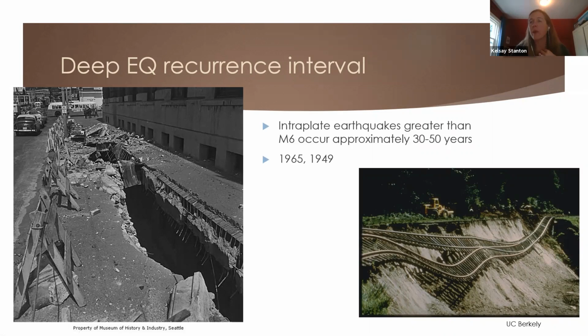These, because they occur frequently, can be very damaging, but they rarely get over a magnitude 6 or 7. They're just so deep that the energy has to travel so far that the magnitude and the amount of shaking from them is not usually as much.